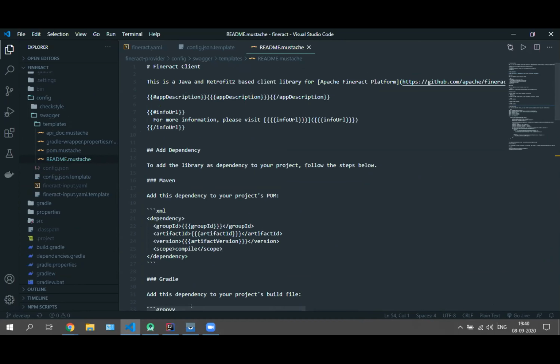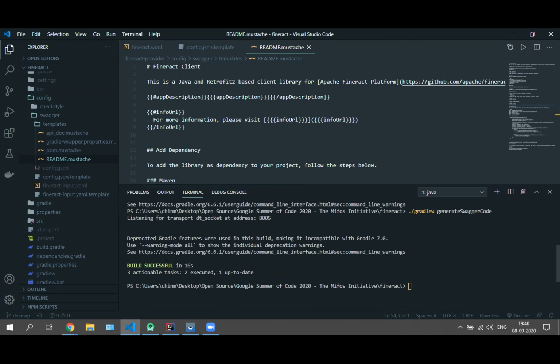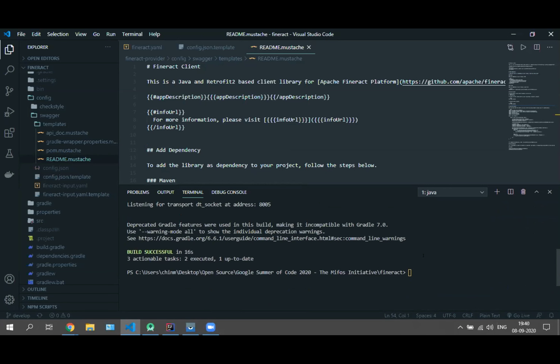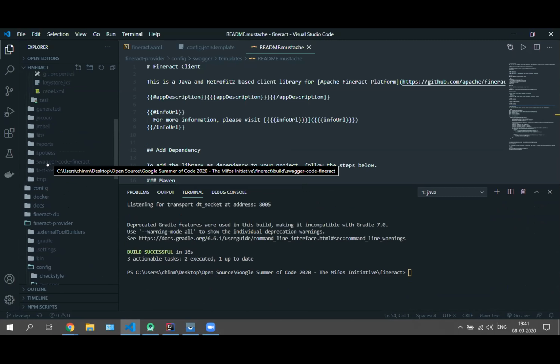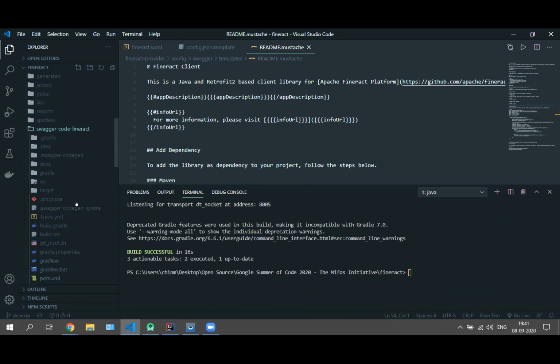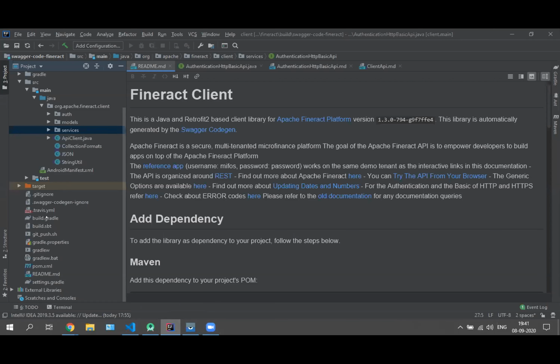So let's see if this has completed. Okay, yeah. I think I had already generated the SDK. That's why it compiled so fast. Otherwise, it takes a minute or so. So let's see what it has generated for us. This is the code that it generated for us. I'll open this code in IntelliJ IDEA and let's see what it has done.